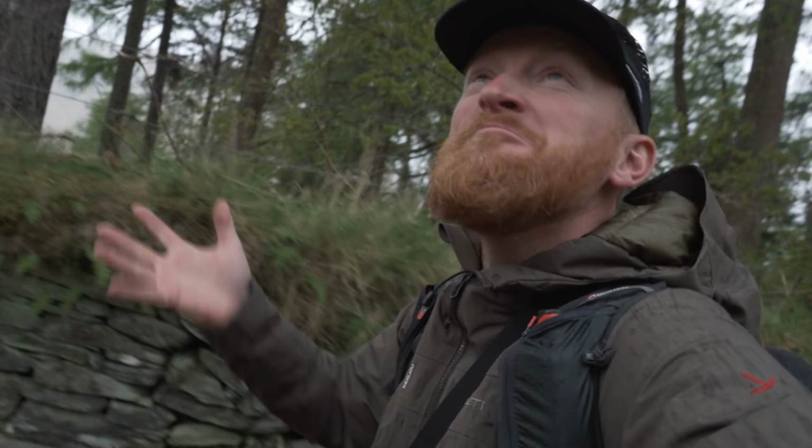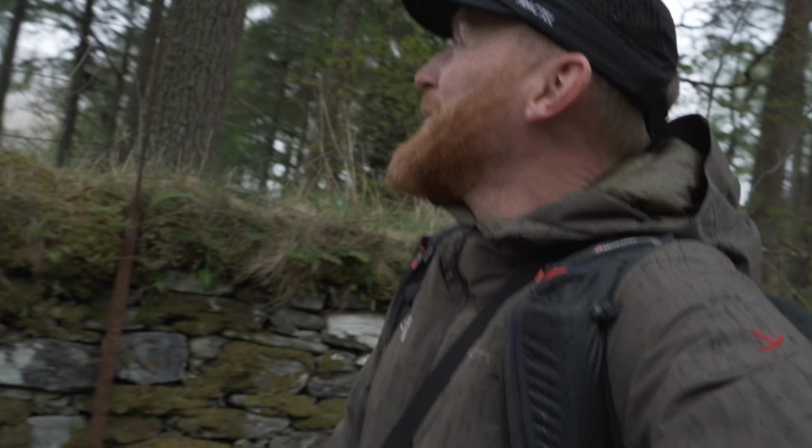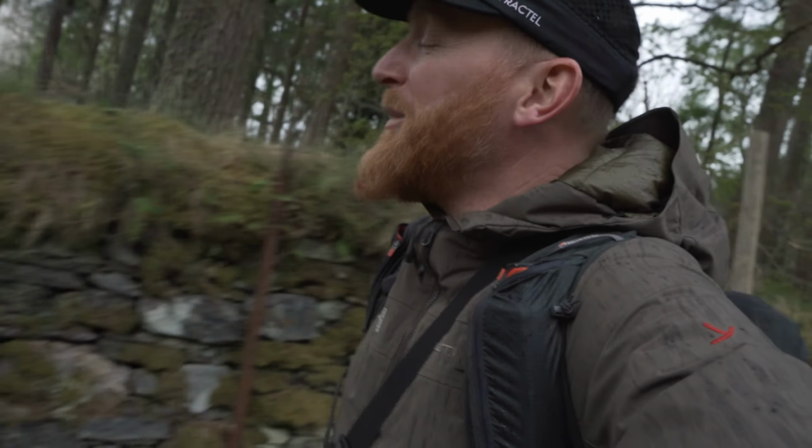The weather is a little bit changeable at the minute, but I'm looking forward to this. The contours on the map look spectacular.